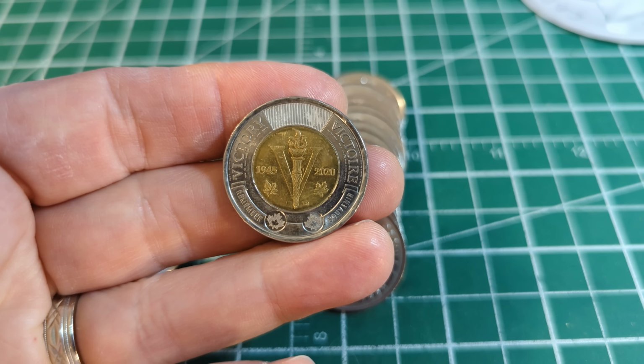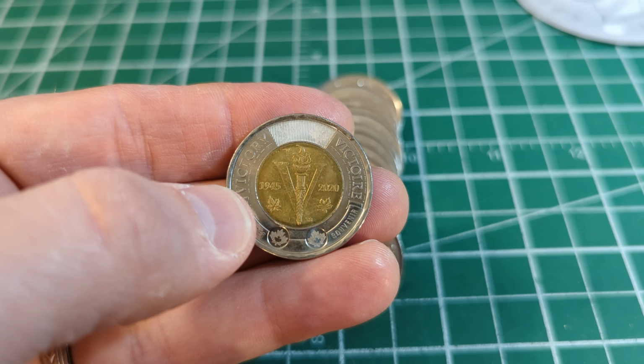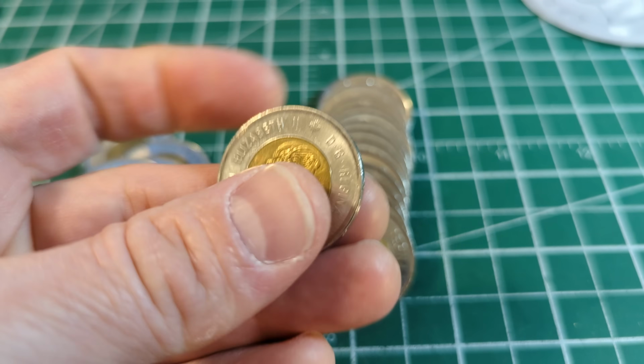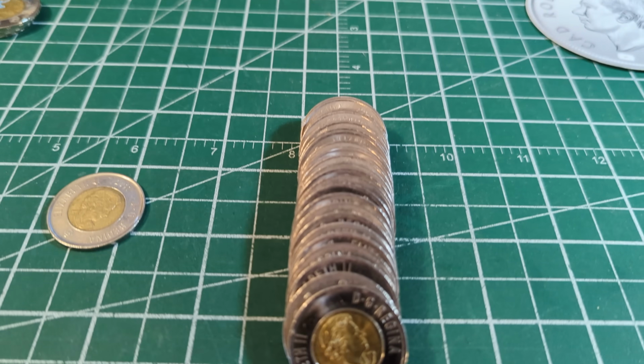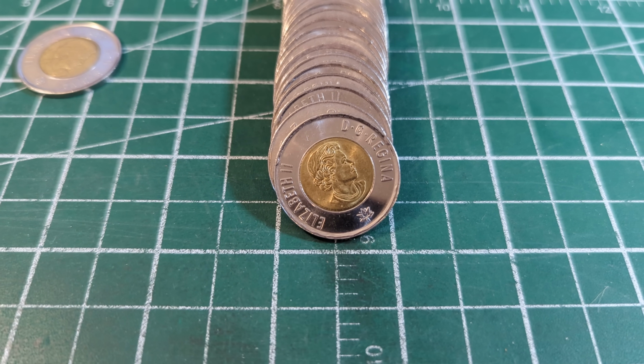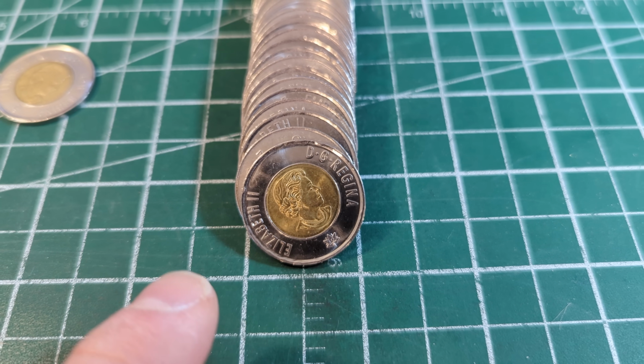It does come in a colorized version, but this is the lower mintage version of it, the non-color 2020 Victory. I'm in roll number 15. We've got an obverse facing us here. This is definitely the 2017 Dance of the Spirits, and you can see that this is in excellent condition.